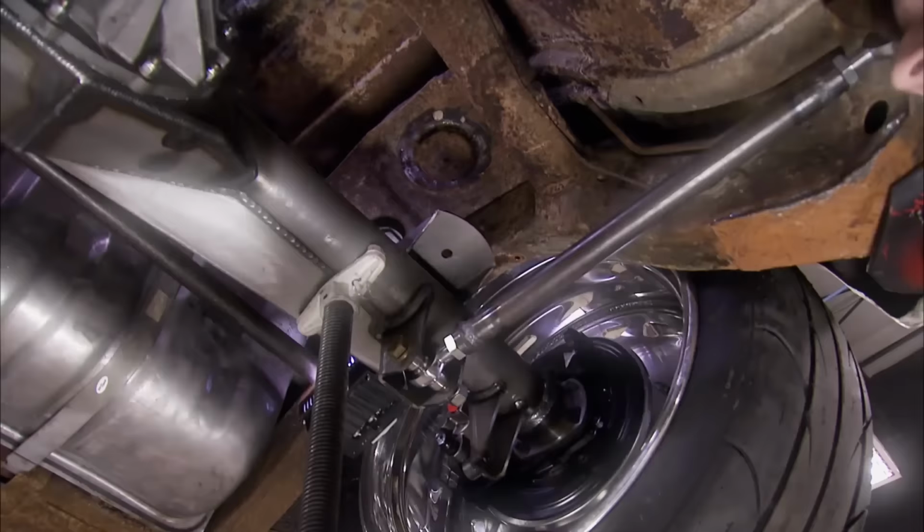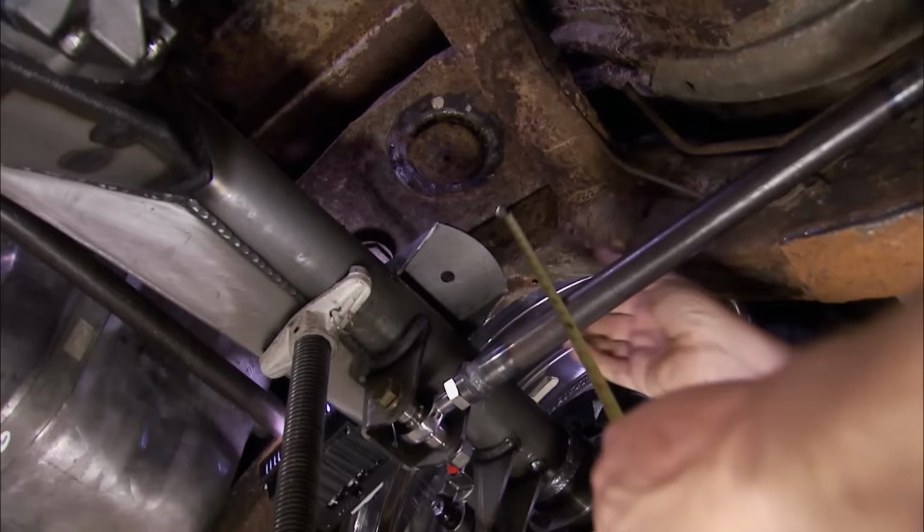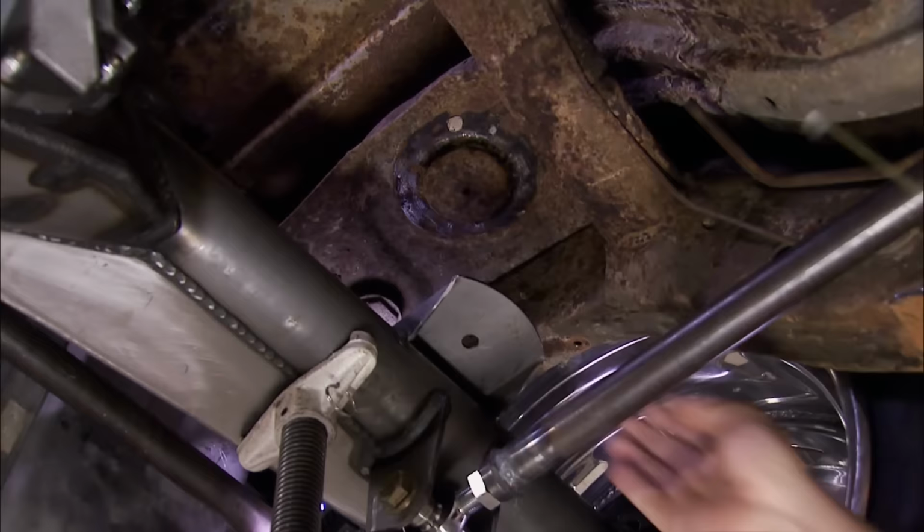We've got our rear end set at ride height, and now it's time to do some math. We know our bag will be 7.5 inches tall, and here we have 9¾ inches between the frame rail and this perch. So that means we've got 2¼ inches to fill.